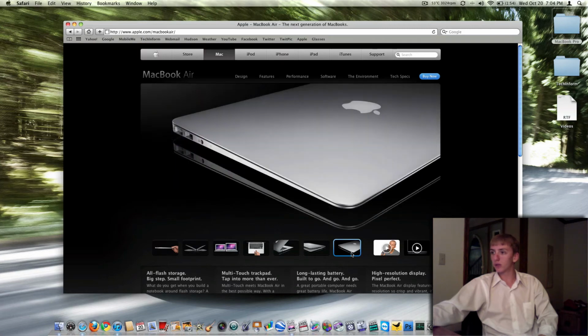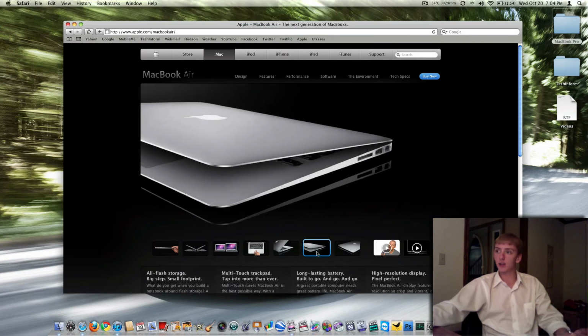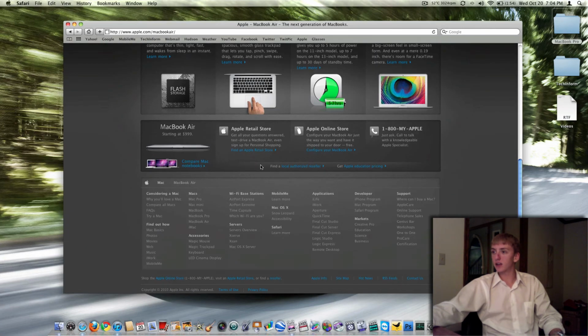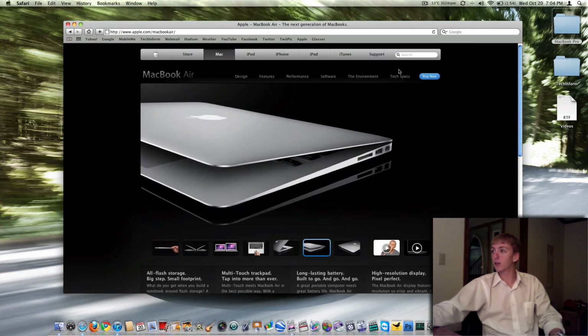So there's some reason for that, but it looks really nice on the outside. I can't wait to see one. You're going to find 5 to 7 hours of battery life, which is definitely good. Flash memory, that's going to mean near instant on, which is very good. High resolution display, pixel perfect, as all Mac products are, Apple products. The multi-touch trackpad, as they like to brag about, because it's very good.